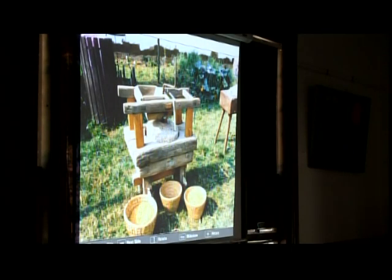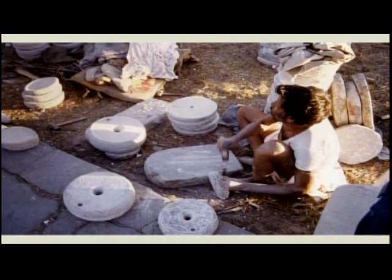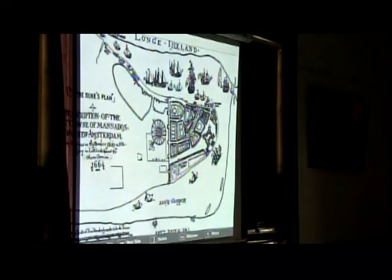And this is another form of a quern. They're very common. This was in an outdoor museum in Hungary that I visited. And this is a fellow in Kathmandu who was making small stones for people in the mountains of Nepal who still grind their flour by hand because they don't have access to mills very readily. The mountains there are pretty remote.